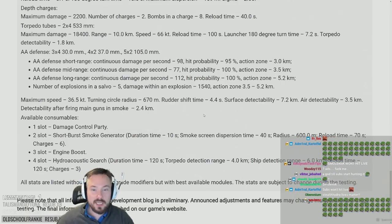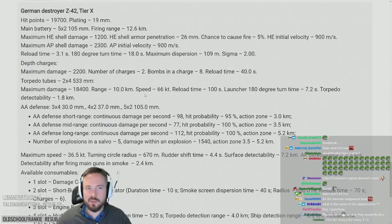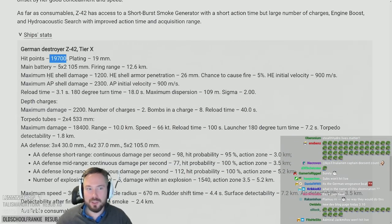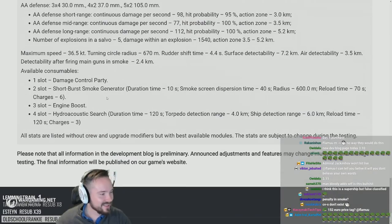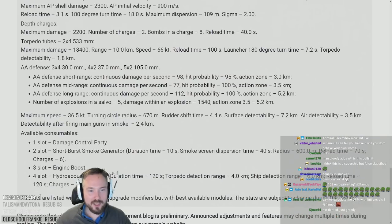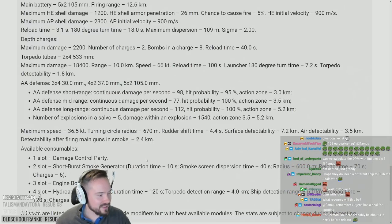No fucking way. Stealth hydro, short burst smoke, 41 knots, Harugumo DPM, built-in HE penetration, incredible torpedoes. Like, what is the downside? The low HP pool? 300 more health than a Gearing? Low HP pool, by the way. What? No fucking way. I refuse to believe it.